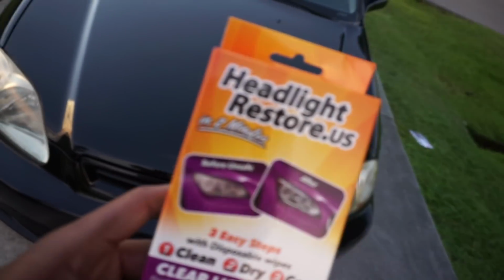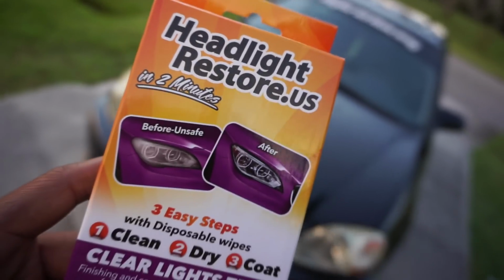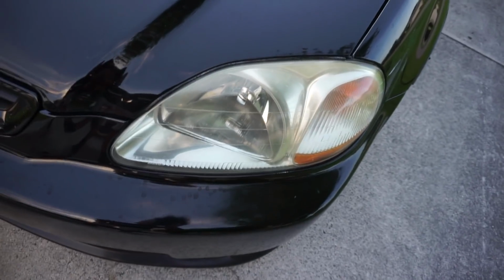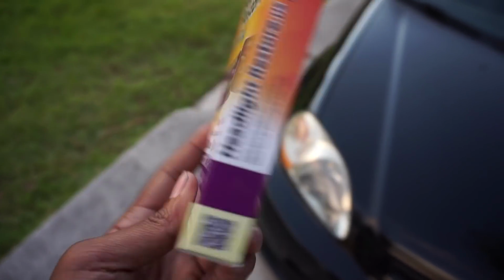Ooh. I received this headlight restore kit from this company called HeadlightRestore.us. Well, US. But yeah, man. So we're going to see how well they can clean up these. Now, these are actually not that bad, but they're pretty bad. Like, you can see how dim it is. It ain't too good. But, I mean, this 1, 2, 3 step application to get some headlights like that, we gonna see.